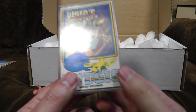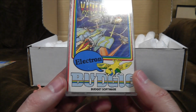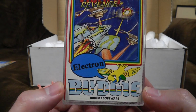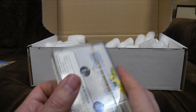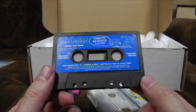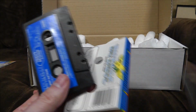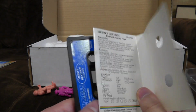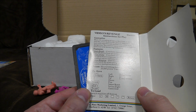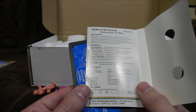Didn't see that coming. We've got a copy of Video's Revenge, a game I have heard of, but couldn't tell you really anything about other than it's called Video's Revenge, for the Acorn Electron. That's pretty obscure. It was one of the larger 80s computers in the UK, but I don't know what the chances of somebody getting this are and actually having something they can play it on. An Electron game, chances are it'll play on a BBC B and probably a BBC Master as well. And I have both upstairs, so I'm probably all right, but that's a pretty obscure thing.